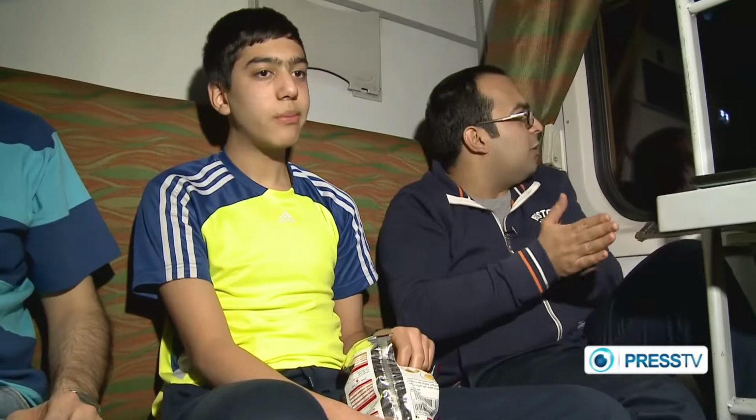Iran's train system is quite decent. It goes from north to south, east to west. And it's cool. We get a scenic route. Oh yeah, I see a lot of things here. Actually, not much. Hopefully in the morning we'll get some scenery out over here.